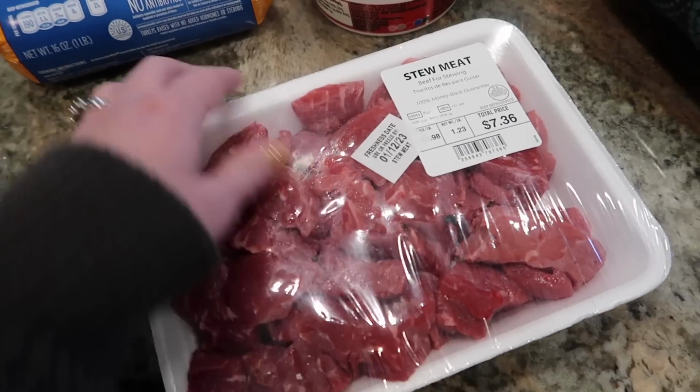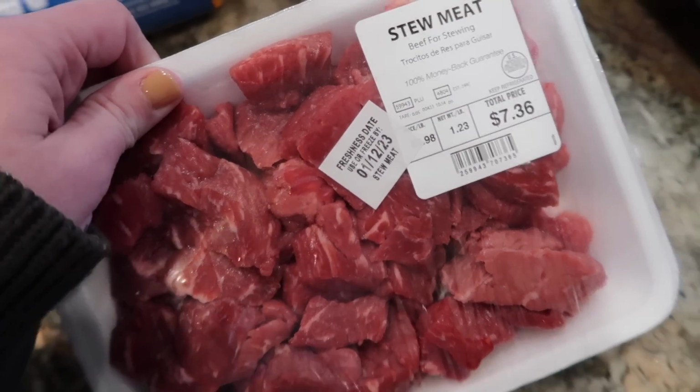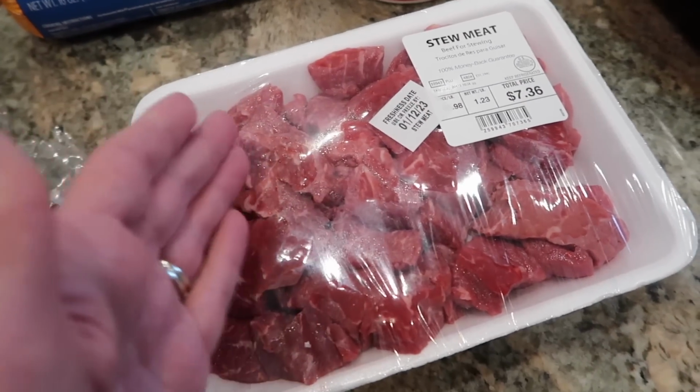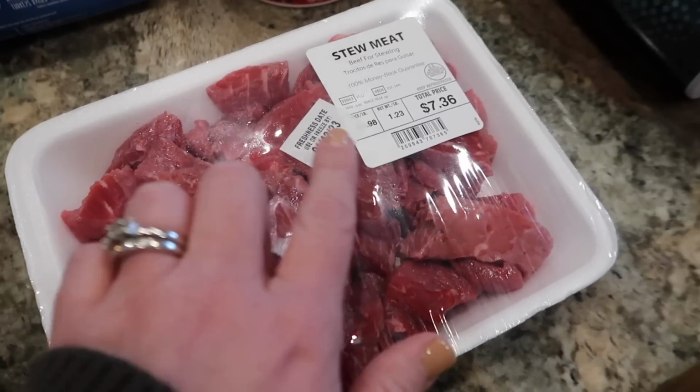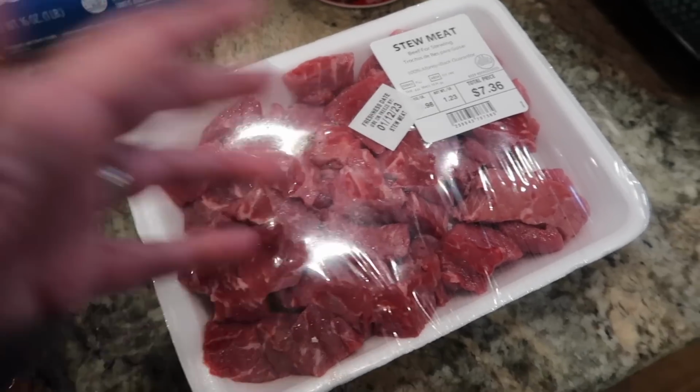I have my stew meat here. This is about 1 1/4 pounds. It's just beef that's already been sliced up, you know, cut up so that you could use it in soups and stews. A lot of times this is chuck roast or maybe round roast or something like that.